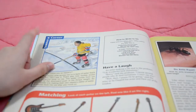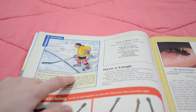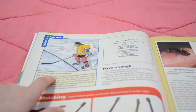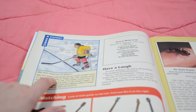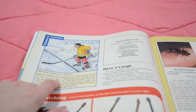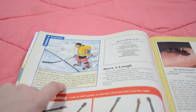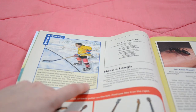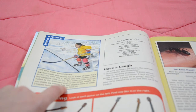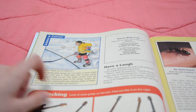Next we have some science corner. It says, what makes ice so slippery? I guess skates slide across the ice on a layer of water that's so thin you can't see it. The water comes from ice melted by a downward push of the thing's weight. So your skates are making their own slippery paths of water. It freezes back into ice after you move on.